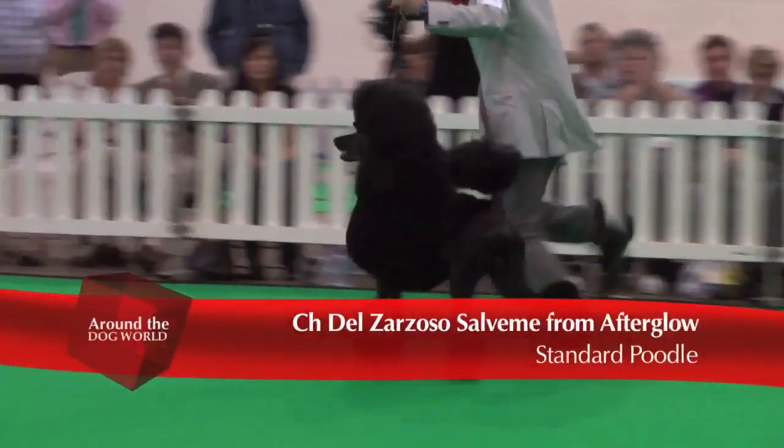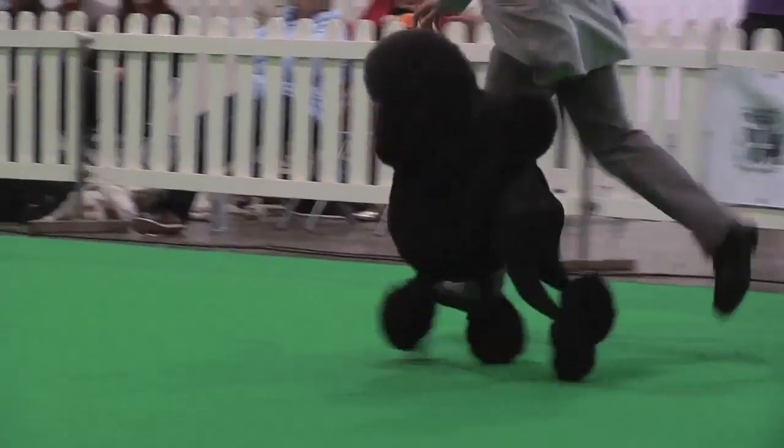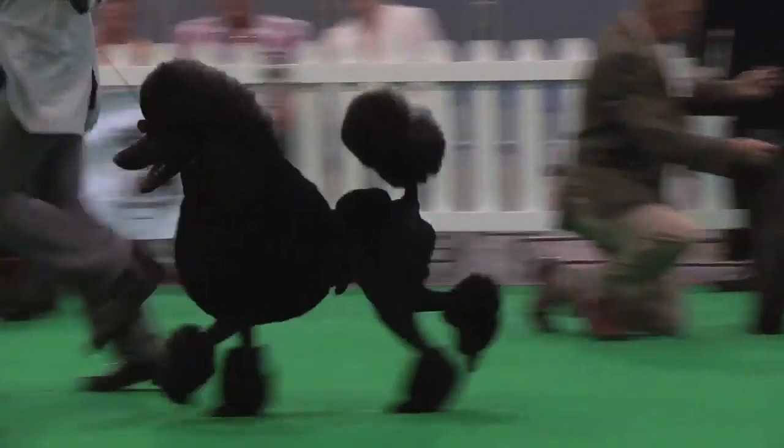He just has everything. Obviously to win Best in Show or a group at a general championship show, you want a good dog, but to get the group or the Best in Show, you want a good dog with just that bit extra, and this lad has it, yeah.